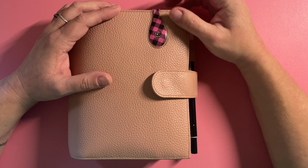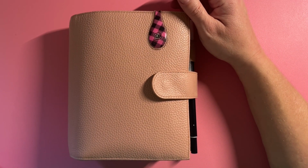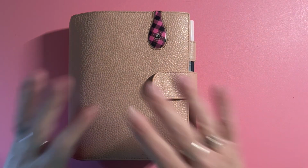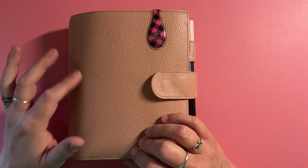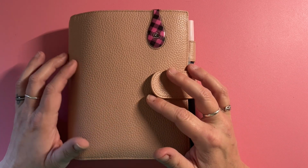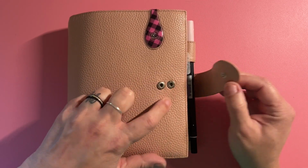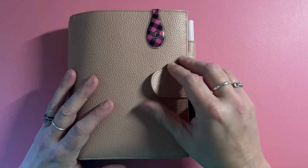So anyway, I'm just going to do a quick little walkthrough. It's Monday in the middle of my work day, so I've got to keep it short and sweet if at all possible. I'm still in my Moterm personal wide. I think the color is called Dusty Rose. It's the pebbled. It's deluxe because it has the 2 snaps. So anyway, we'll just get right into it.